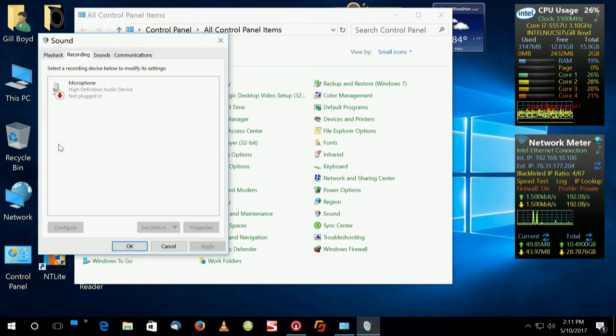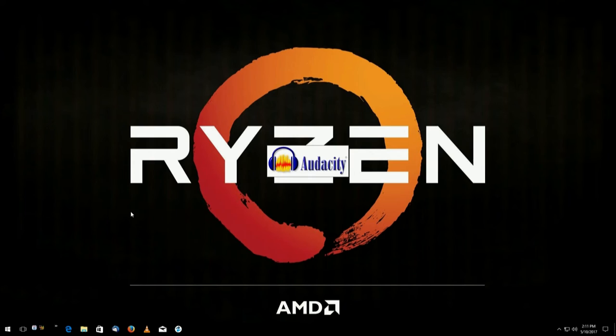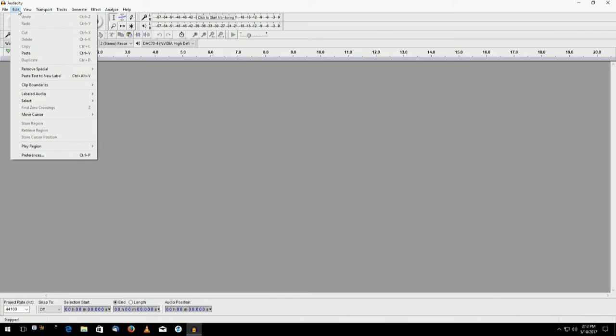Let's go over to the RYZEN machine just a minute. And I'm going to see, I think we've got RYZEN on this machine. I mean, yeah, we have a RYZEN processor. I think I have Audacity in here. Yep, there's Audacity. I've already configured it, but I'm going to show you the setting that had to be changed. I believe it was View Preferences, or was it Edit? Edit Preferences, which is Control P. Edit Preferences.